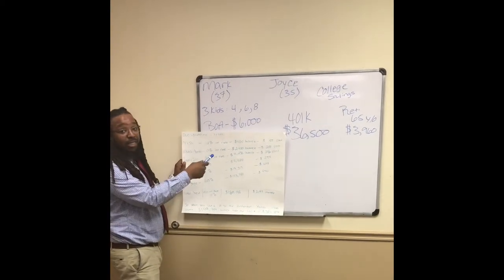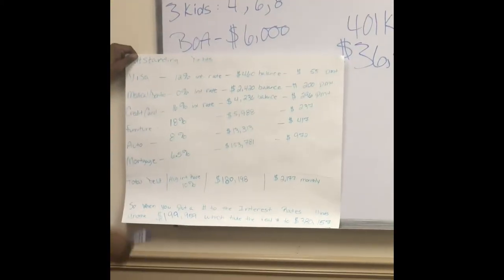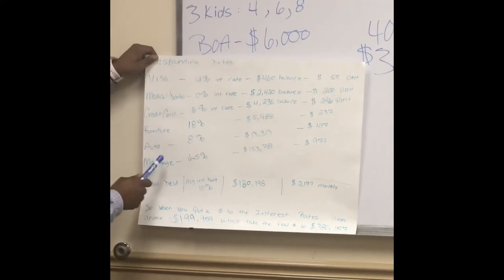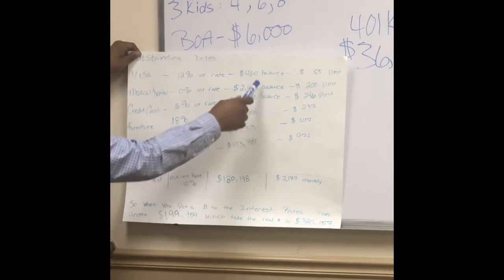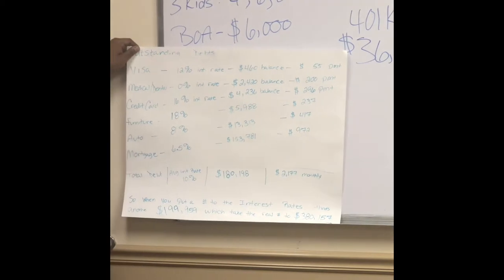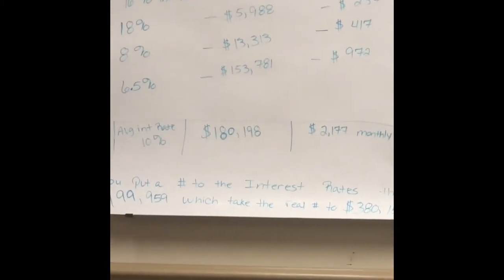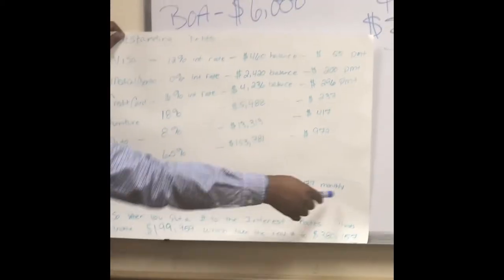This is the rest of their outstanding debts. They have credit card debt, medical debt, another credit card debt, furniture, auto, mortgage. These are their interest rates, these are their balances, and these are the payments that they make a month. Hopefully you can see the numbers if you zoom in. I'm not gonna go over all of those numbers. I'm just gonna get to the bottom line. This is the main part that I wanna go over.